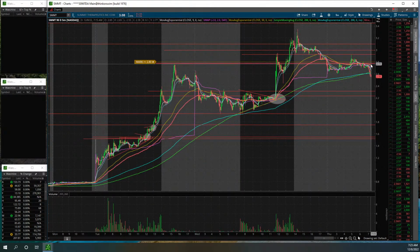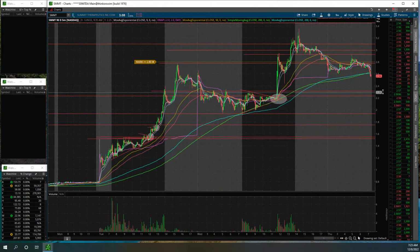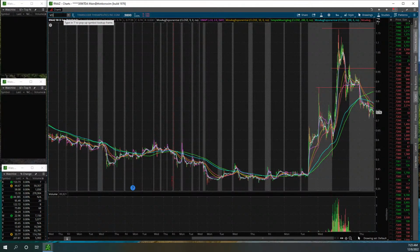But, as you can see, we are under 280. So right now I am leaning a little bit more towards the short side. But just keep in mind, if we reclaim 280, that's when I'd start to keep an open bias. So I definitely want to see how SMMT reacts after the open.